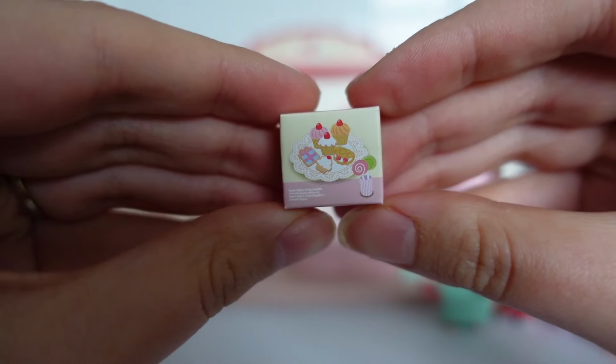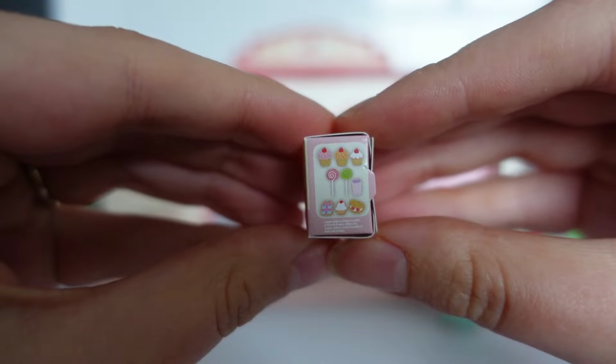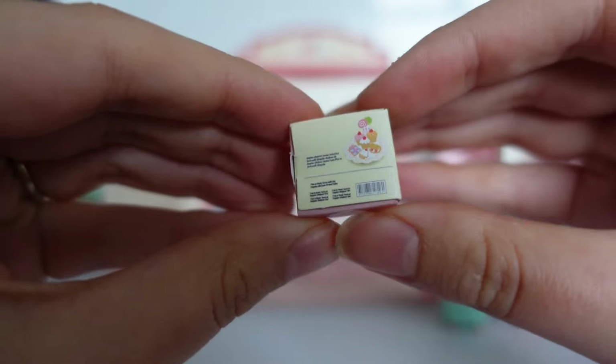And finally, a tea party set. I could see this having wooden or felt cakes in real life for imaginary play. I love this side, which has all the contents laid out like a Sylvanian box does too. And also the teeny barcode on the back.